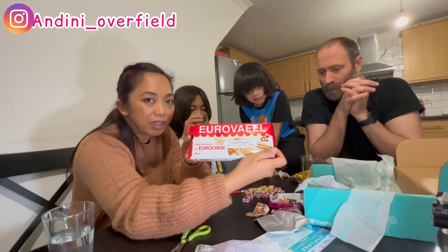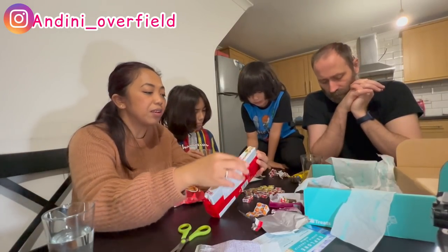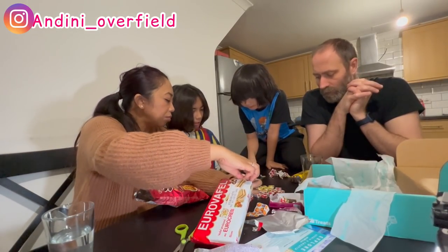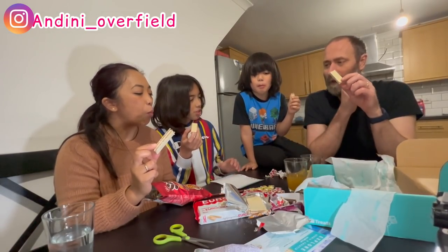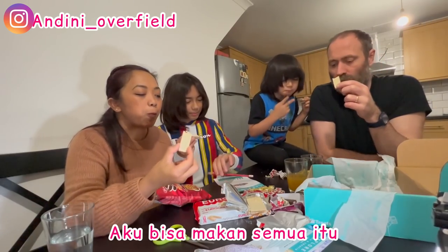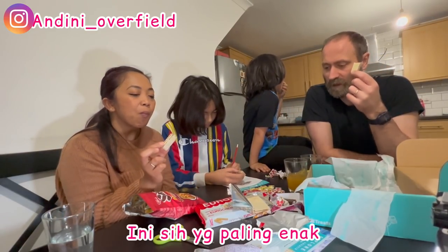Ini kayak wafer di kita, wafers ya. Dengan hazelnut dan chocolate dilapisi kayak gitu. Same people. Yes, by Crass. No, I'd eat that all day long. I would eat that whole packet. Okay, say best, right? Best. Yeah, best. This is the best thing so far.